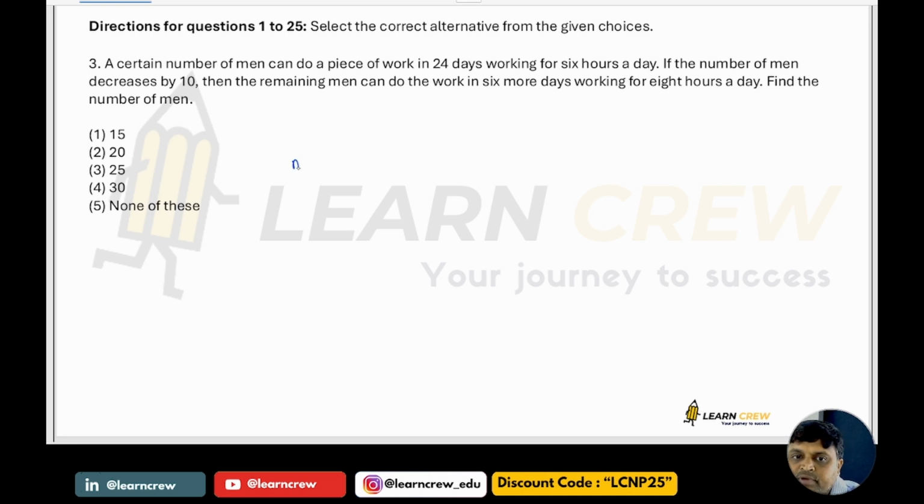So here, M1 D1 H1 is equal to M2 D2 H2. Right? Initially, a certain number of men, for example some n persons, are working for 24 days, 6 hours a day. The number of men is reduced by 10. And the remaining men can do the work in 6 more days. 6 more days means 24 plus 6, 30 days, 8 hours a day.